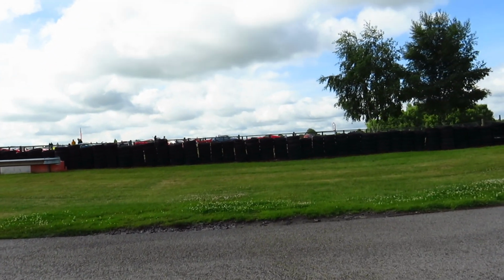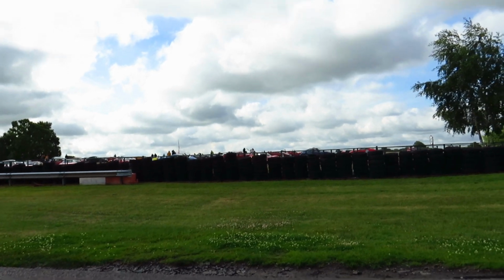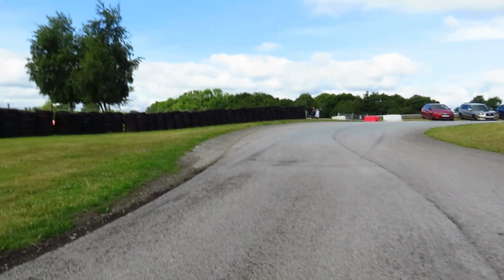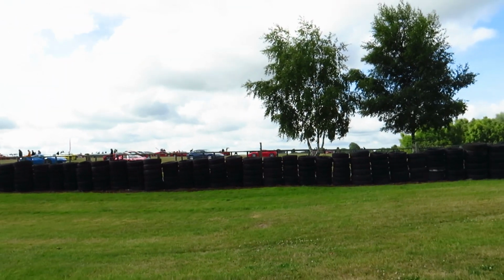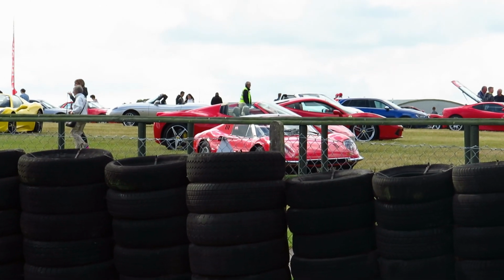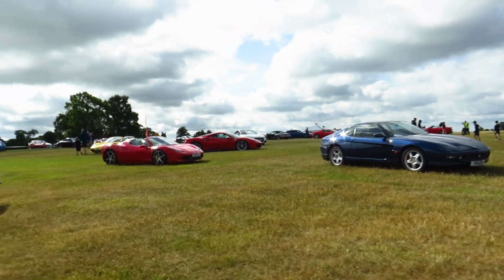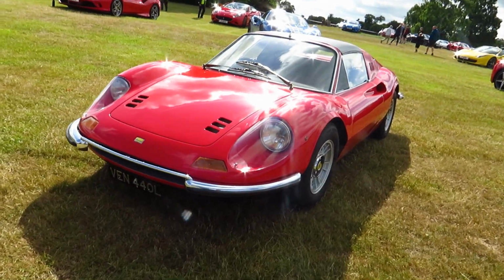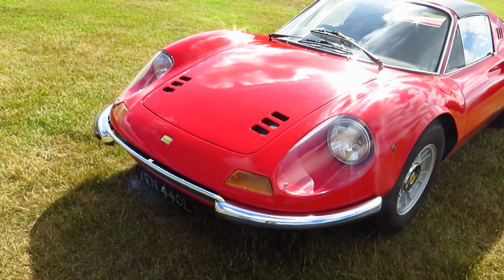Yeah, there will be a lot of modern things. I won't look at all of them, but oh, Dino! Yes, I'll definitely have a look at that. I'll focus more on the older stuff definitely today, but there is a lot of new stuff, and that's the Dino. Right, so we're in the Ferrari section. Look at this Ferrari Dino.